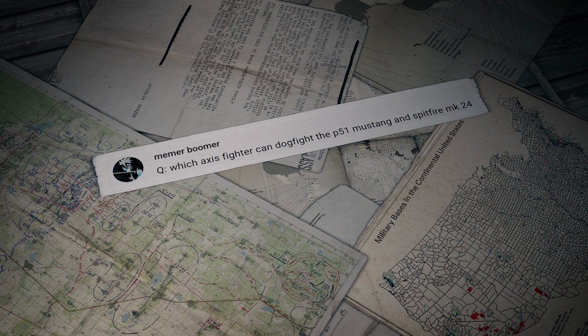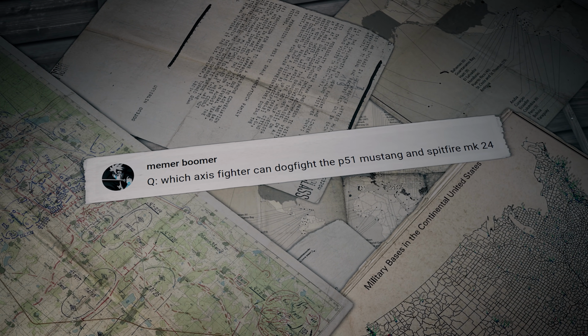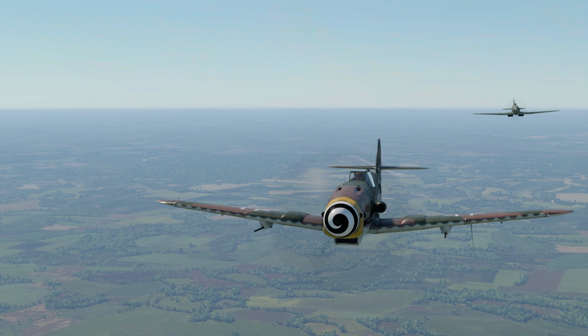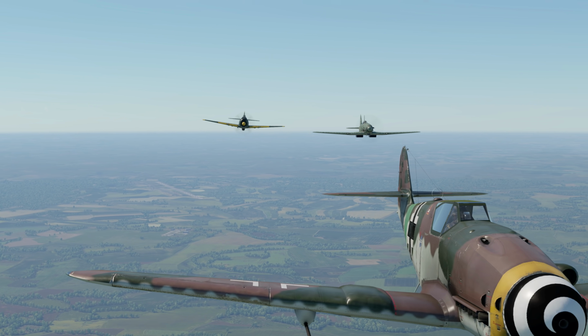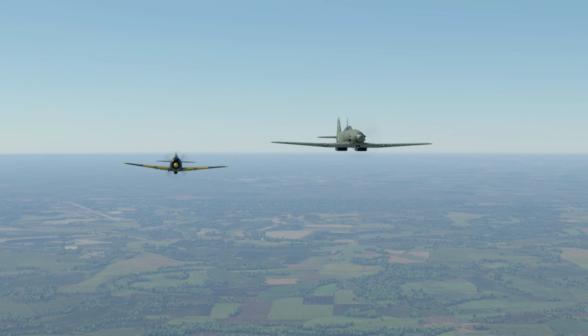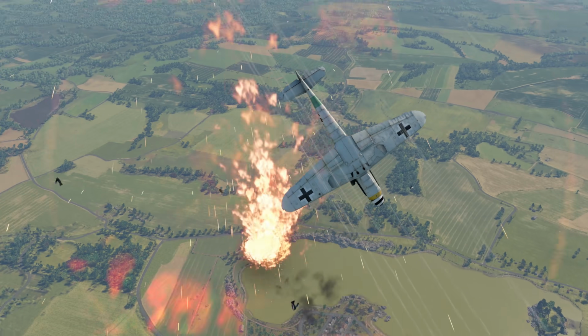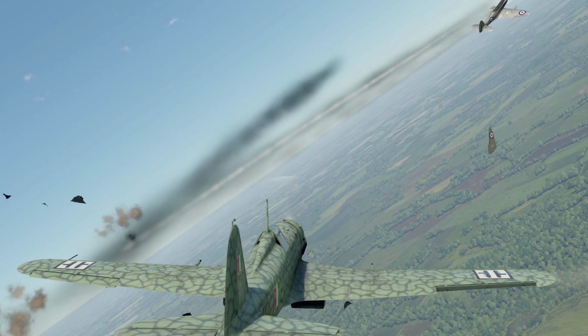Another question comes from Mima Boomer. Which Axis fighter can dogfight the P-51 Mustang and Spitfire Mark 24? Hello there. Take a look at the Bf-109, G-55, and the Ki-84. They're all great machines for achieving air supremacy, capable of competing with the American and the British aircraft.